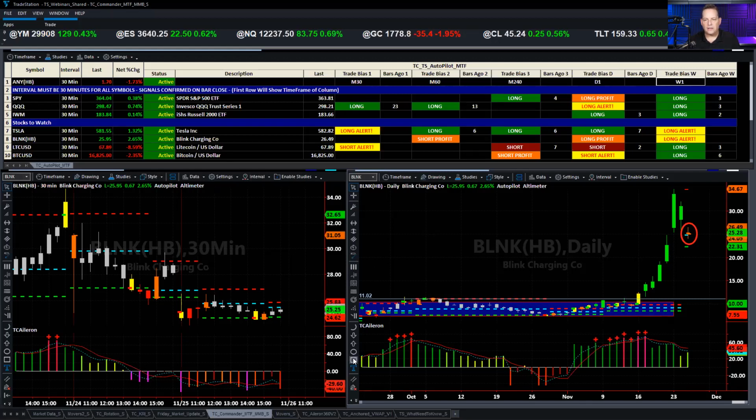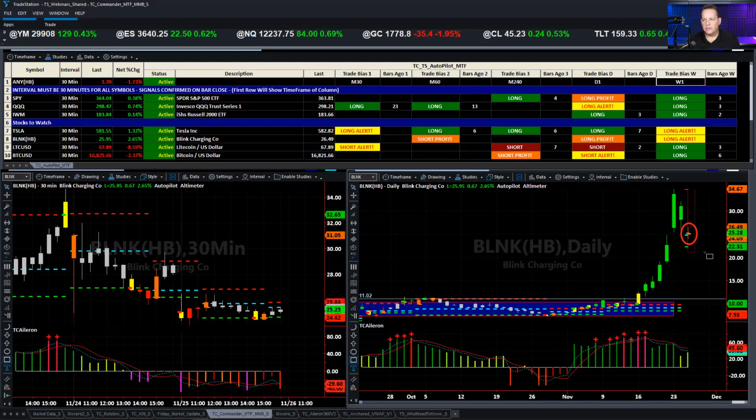So now we can take our box tool and we can draw right here. We see this new altimeter that was formed in that range. 25.28 was the level. Currently trading at 25.94, up about 2.5% today. Not a big deal. This stock could turn around on a dime, so I'm not too worried about that.